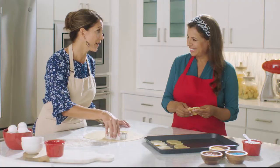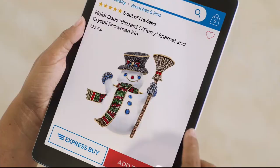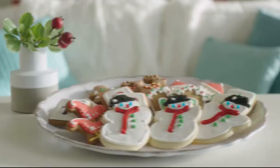How many years have we been making these? Too many to count. That's true. This is for you. You didn't have to do that. I know. I wanted to. Because, you know, these never last long.